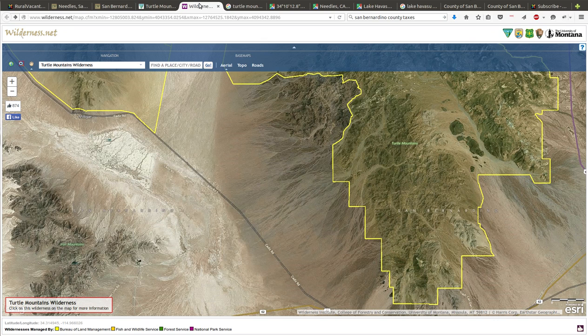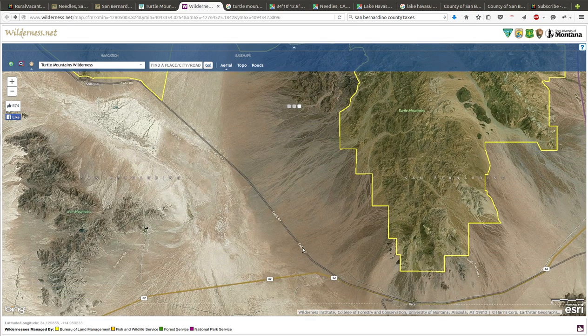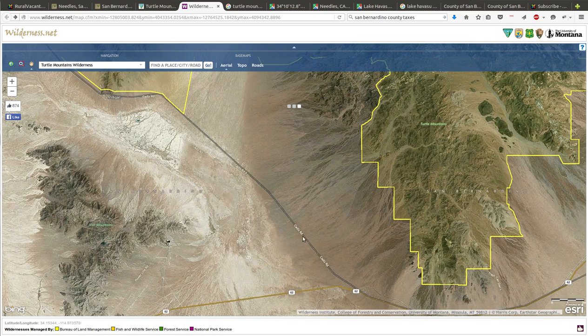If you go to wilderness.net, you can see all the wilderness areas like Bureau of Land Management or state or federal or whatever. I like looking at that site. So I pulled it up on this one, and you've got Cadiz Road here. This is the 62 they're talking about. This wilderness area is just north of 62. Here's the Turtle Mountains wilderness area. The properties that are for sale are right along this road that I'm selling.